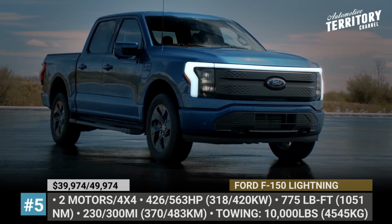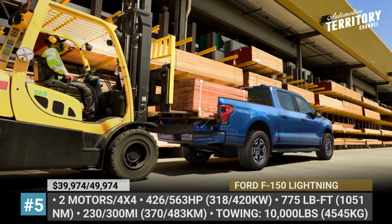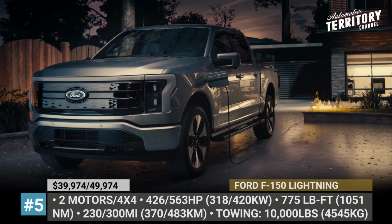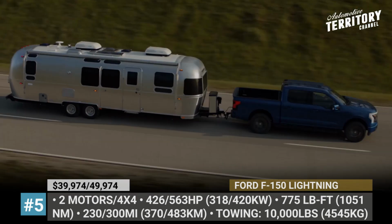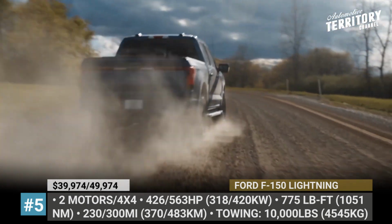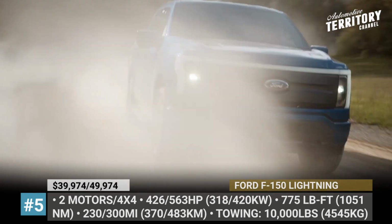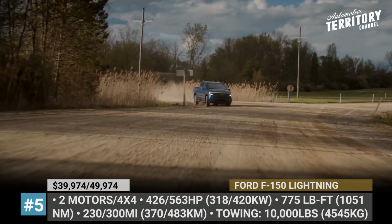Ford F-150 Lightning. After collecting over 150,000 pre-orders, the new F-150 Lightning can be rightfully called Ford's breakthrough electric vehicle, prompting the company to invest additional $250 million into the EV development. Already in pre-production at the Rouge Center in Michigan, the pickup promises a standard dual-motor four-wheel drive powertrain with 775 pound-feet, which is the highest figure for any F-150.